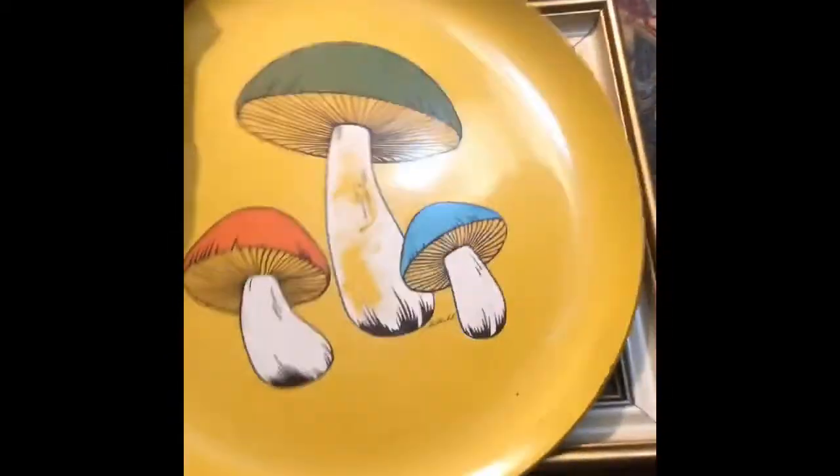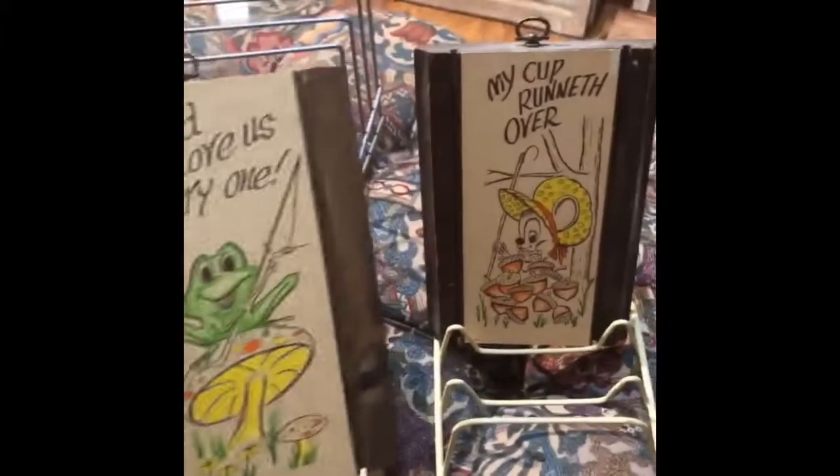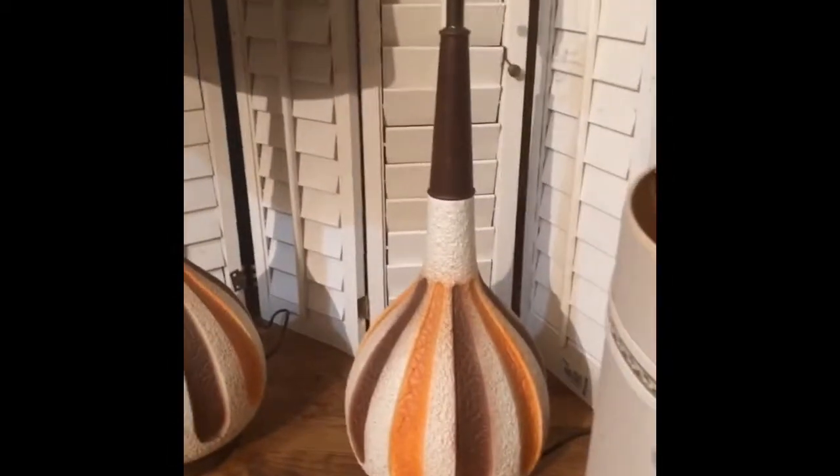Picked up a painting. These are real cute. Haven't pulled these apart yet, but it's some rooster pictures. I got these to display my plates with. I just got this because it had mushrooms on it and it was only a dollar anyways. These cute little pictures. And these probably aren't vintage, but they're fun. Also got these two vintage lamps, mid-century lamps.